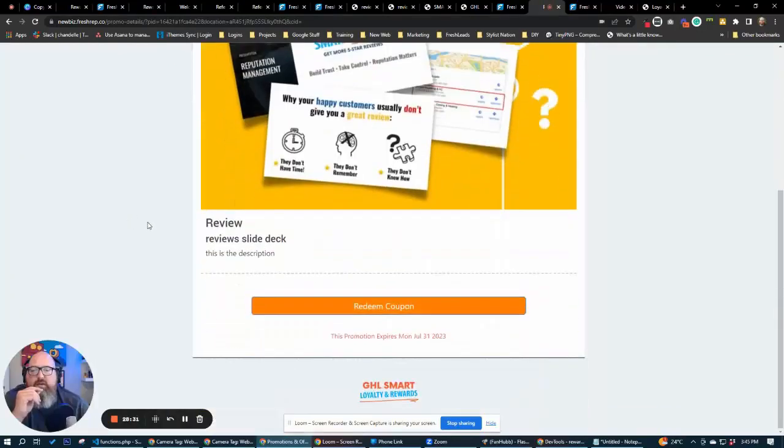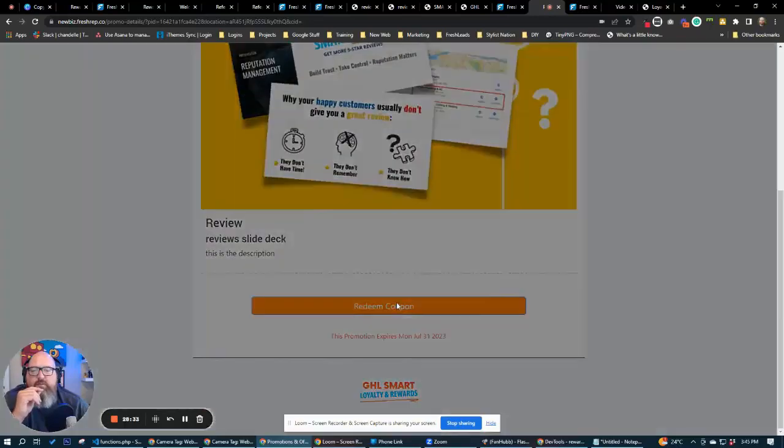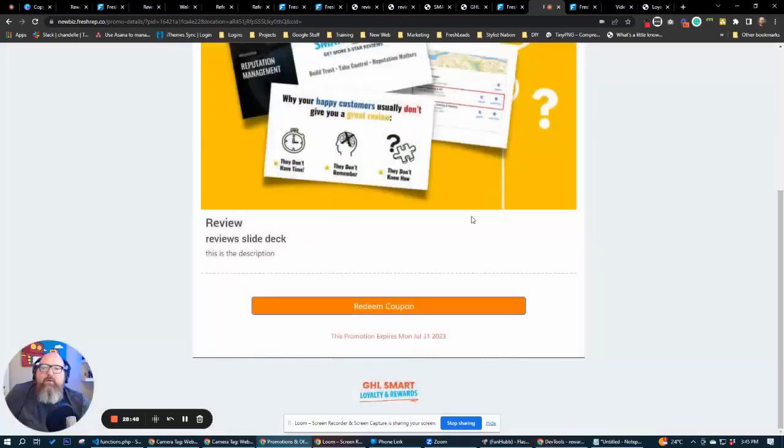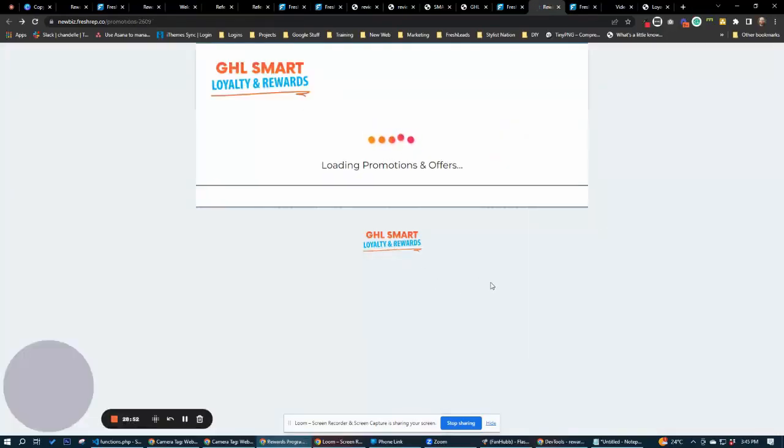Okay, so here is this one. Now, this is a coupon redemption one. So we're going to hit redeem coupon. We're going to click show coupon. Now, here's the thing. We're keeping this all in the system. I already redeemed this coupon yesterday, so it's not going to allow me to redeem this coupon again. It's going to tell me that this coupon was already redeemed, and I can't do it again. Right? So let's go back over here, and I'll just jump over to one other one.